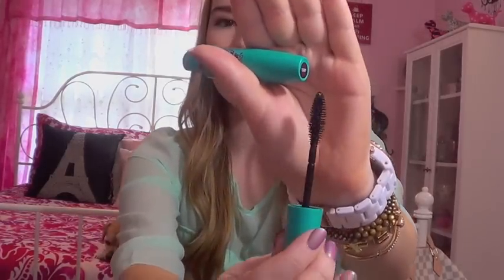This is what the brush looks like, if you are wondering. I really like the brush. It's a really wet formula, and I really enjoy the brush, and I think it lengthens, separates, and volumizes all evenly and all really well. So I might do a review on this once I try it out a little bit longer, since I have only had this for, I think, 6 days.